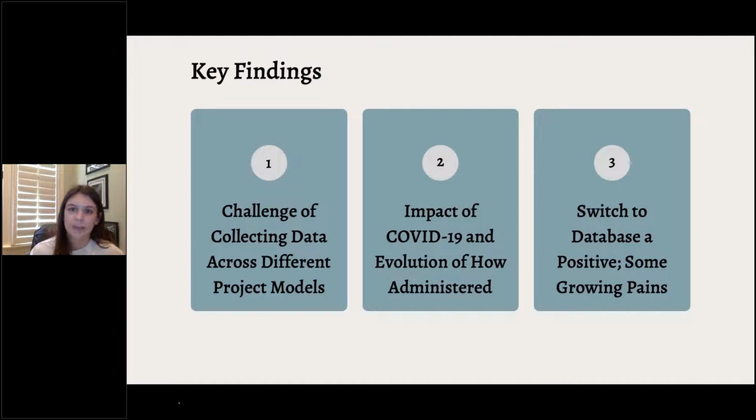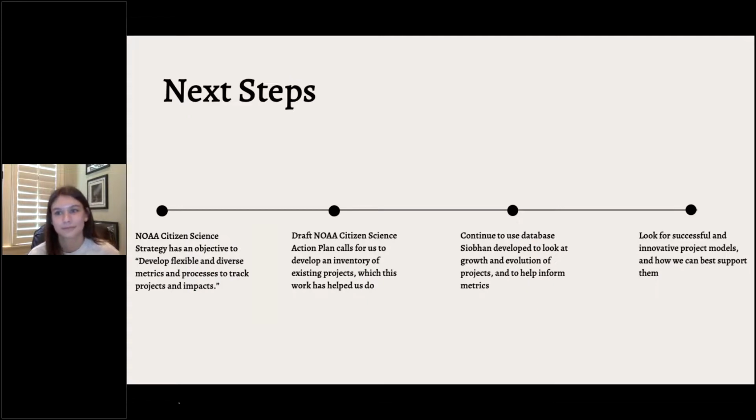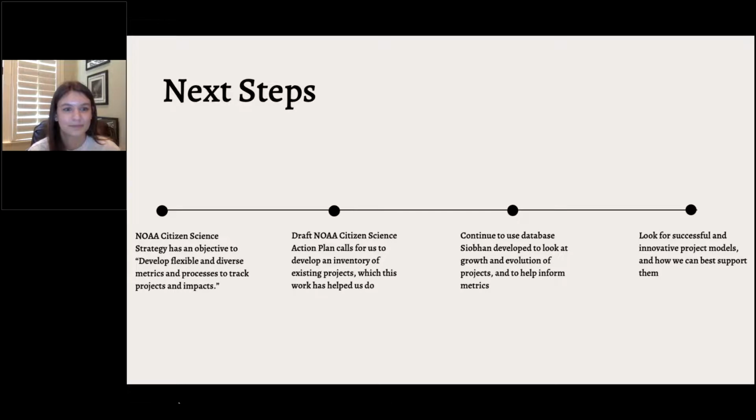And as for switching to the database, it was very helpful, but there were certainly some growing pains. A lot of people initially were hesitant to start with this new database just because it was unfamiliar, and I definitely had to motivate some people to switch over and walk them through it. But eventually we found that a lot of people did prefer this method. And John will cover the next steps.